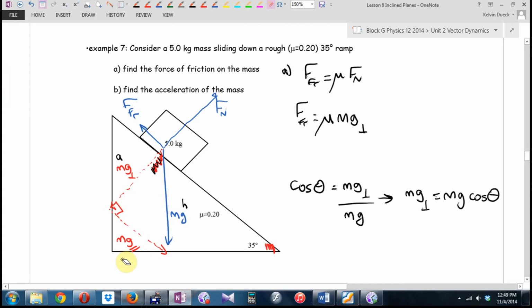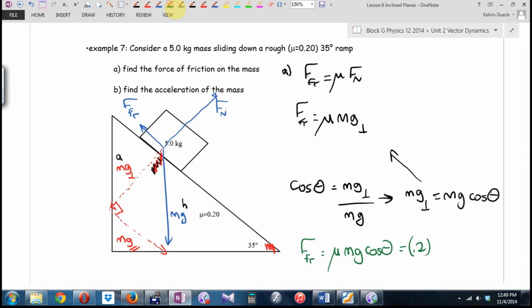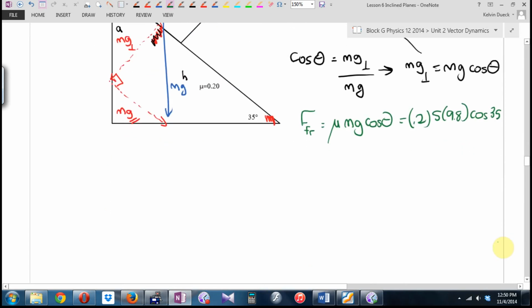Okay? So, if we plug this all in, friction is going to be mu mg cos, which is 0.2. Is there a mass in everything this time? I got an M here. Do I have an M in here? Do you see an M right there? So does the mass cancel this time? Nope. What was the mass? 5 times 9.8 times the cosine of 35. I left lots of room.